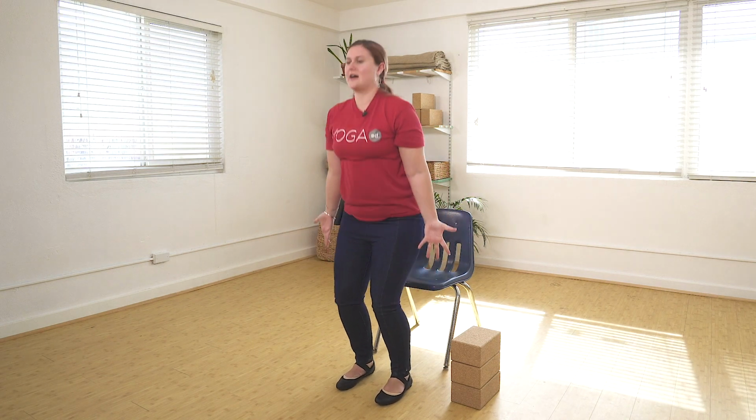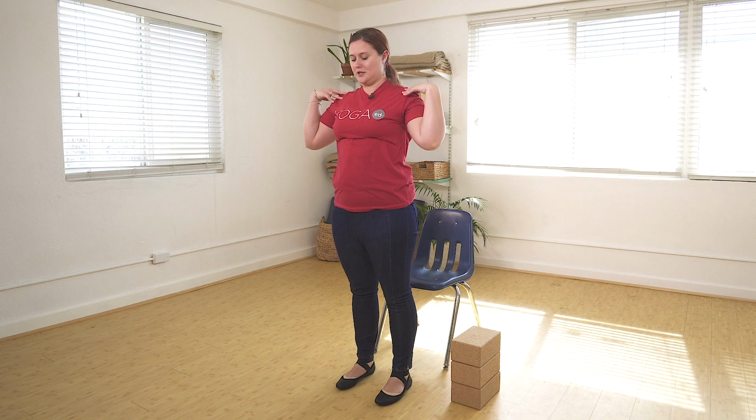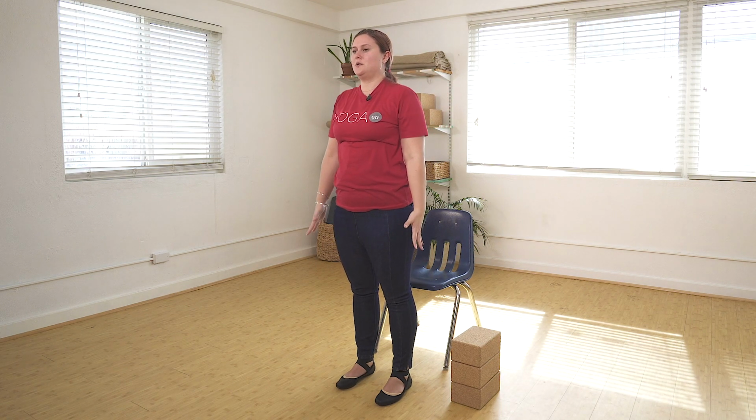All right, time for a mindful movement break. Today, we're going to be playing yogi benders. As always, let's start in mountain pose. 2 feet on the ground, standing up in 3, 2, 1. Find your mountain pose, touch your shoulders, touch your ears, bring your shoulders to your ears and slide them down.